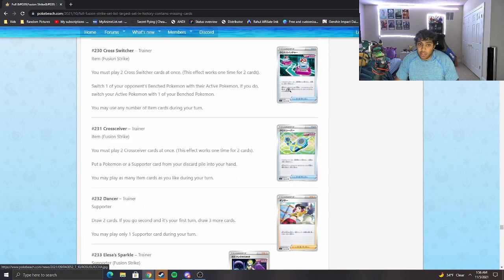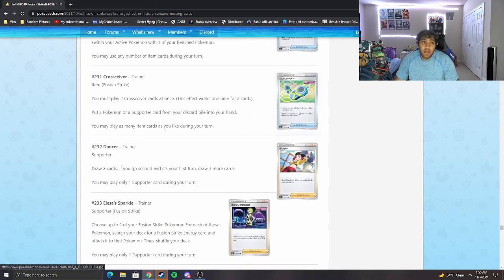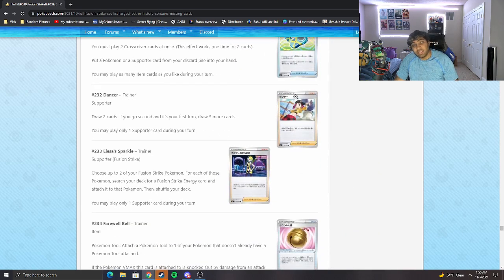Cross Switcher is basically our Guzma, but you have to play 2 at the same time, so it's a little bit harder to pull off, and I think Fusion Strike might be the only set deck that can kind of reliably do it. I think Cross Switcher isn't bad, because you can get a supporter or Pokemon into your hand, but you have to play both at the same time. Dancer's just bad.